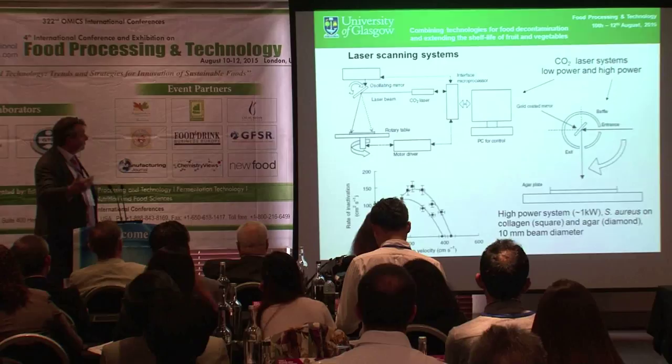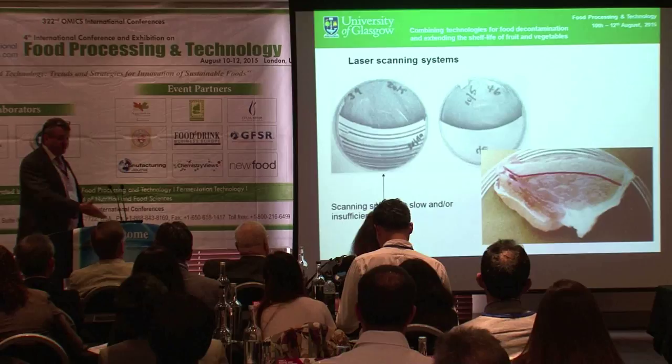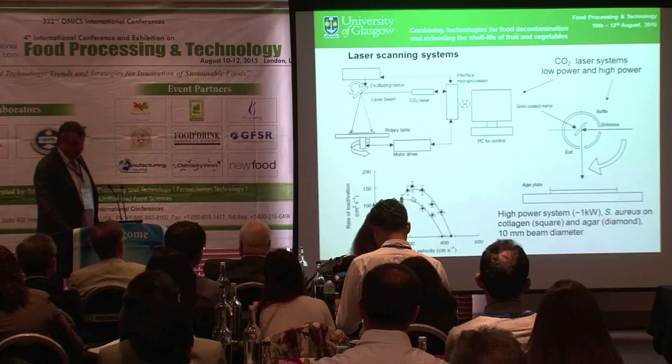We also looked at agar surfaces as well, and a few food surfaces. So here we can see the agar surface on the left, obviously, and bottom right we had some bacon that we covered with Serratia marcescens, so we can actually see the area of clearing with the treatment of the laser. If you look at these areas of clearing here, we got a rate of inactivation.